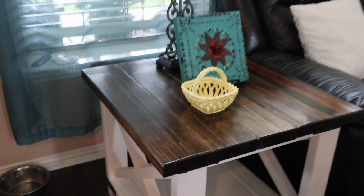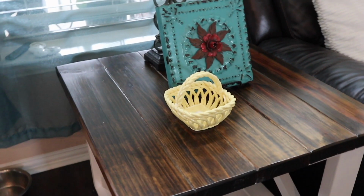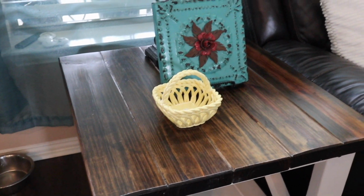And then the last thing I have in this living room is this little basket. And since the filming of this video, I've put some eggs in there. So that basket does have something in it. But that's all for my living room and my kitchen.